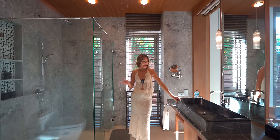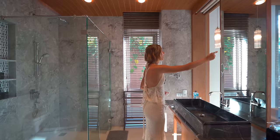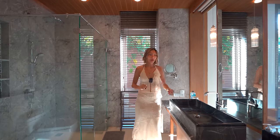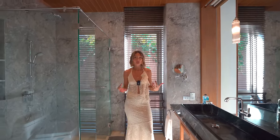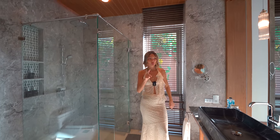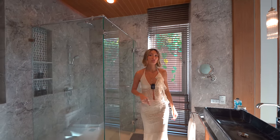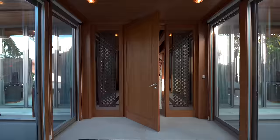Left hand side is the sink. Once again, the floating mirror right here, hanging light fixture, just like the bathroom in the powder room downstairs. And you get a lot of natural lighting on this top floor. The sun is about to set on that side, which we will have to get to because the master bedroom will have a perfect view of that. So let's go check out the master.